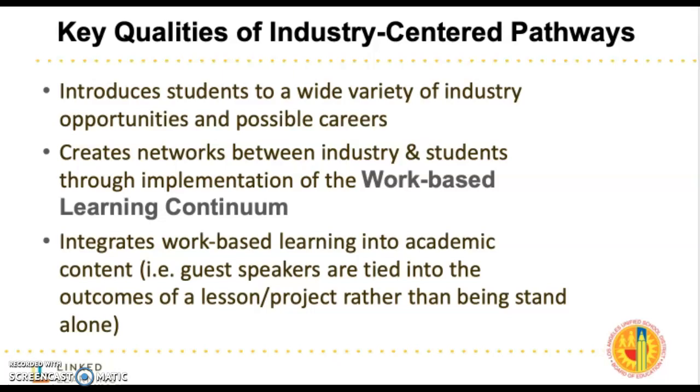To kick off today's module, we will begin with a video and virtual gallery walk slideshow to support your understanding of this third component. Enjoy!